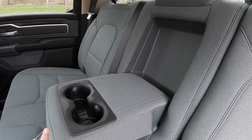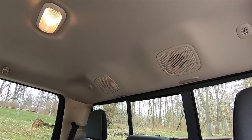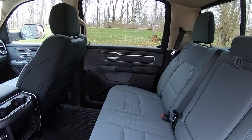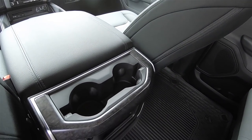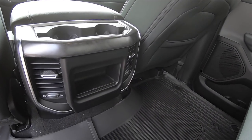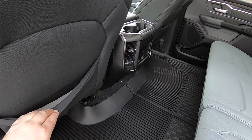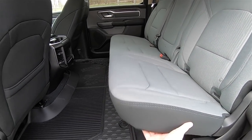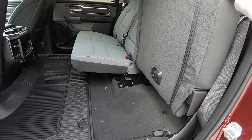Fold down center armrest features two cup holders. And overhead, you do have the revised speaker locations, overhead lighting and coat hooks. New center console features dual cup holders, twin air vents, and a little storage tray. And of course, you also have seat back map pockets. And folding the seats is easy, just like the previous model, just lifting up on the seat back or the seat bottom.